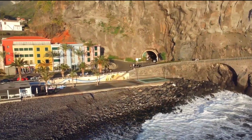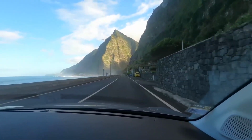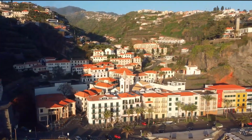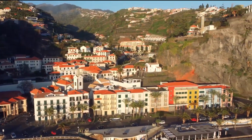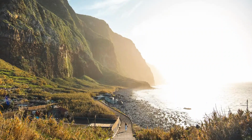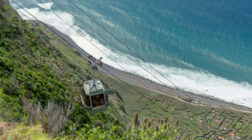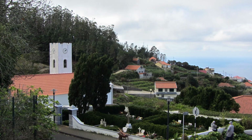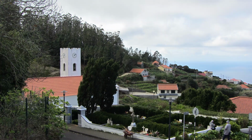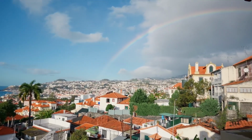And finally, the place most people never make it to. Drive to the island's northwestern tip, past the tunnels, past the clouds, past the point where you think there's nothing left. You'll arrive at a cliffside road, barely wider than your car, and a sign that reads Achadas da Cruz. There's a tiny cable car here, one of the steepest in Europe. It drops almost vertically down the cliff to a lost world of terraced fields, stone huts, and wild Atlantic waves. No shops, no crowds, just silence, wind, and the sea. It's not on most travel blogs, but once you go, you'll never forget it.